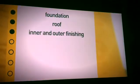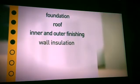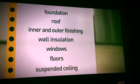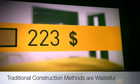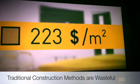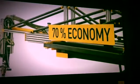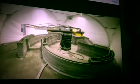Prices include all works and materials for the construction of foundation, roof, exterior and interior finishing works, installation of heat insulation of walls, windows, floors, and ceilings. A regular square house made using materials of an average price category would cost about $223 per square meter. Construction 3D printer allows saving up to 70% on erecting building boxes compared to traditional material and labor-intensive construction methods.